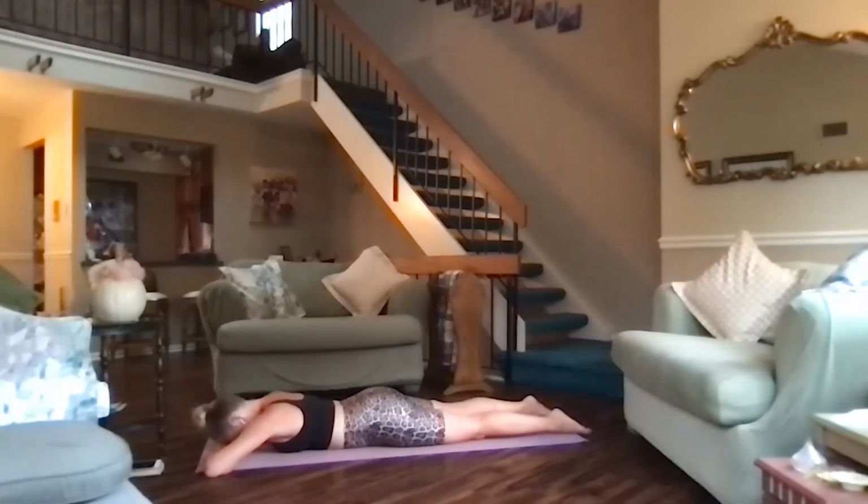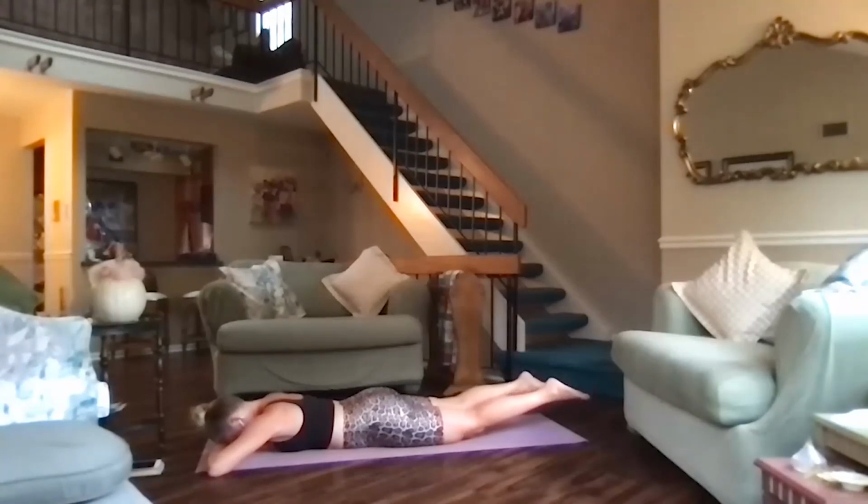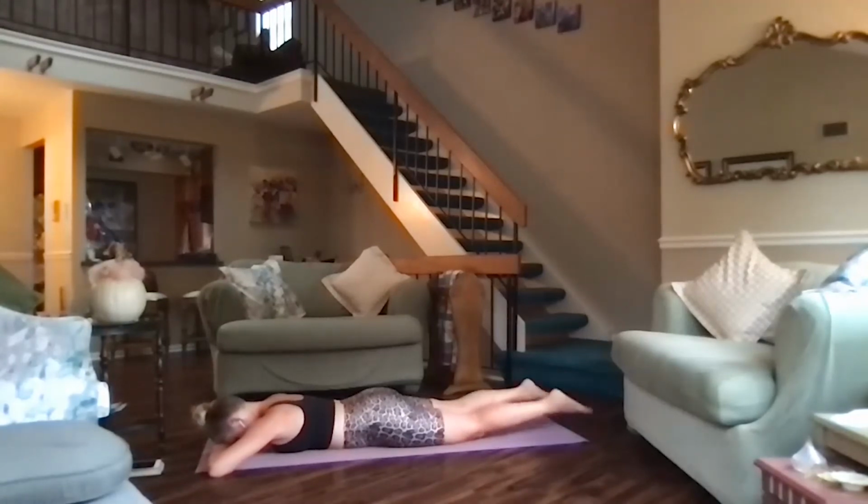You can do the chin or the forehead. This time we're going to work on lifting both legs at the same time. Very challenging, so we're going to go a little bit slower here. Here we go. Lift, lower, lift, lower. Don't let it go into that lower back. Use the hamstring. Four, three, two, one.